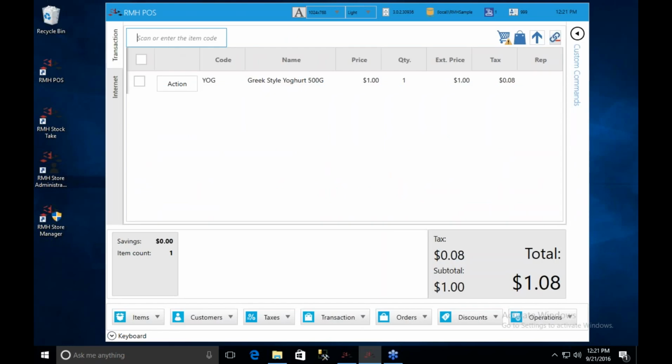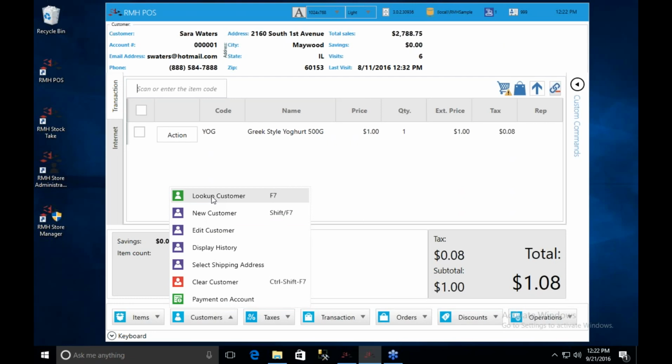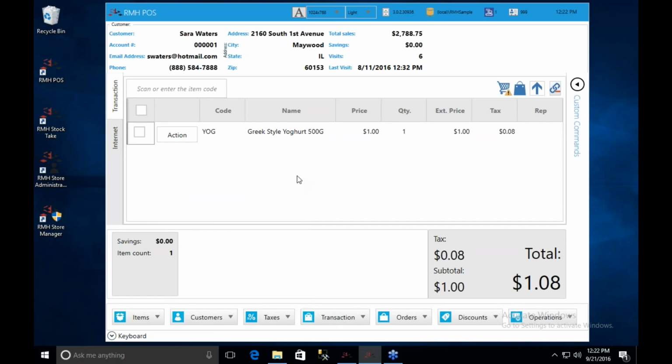So what you could do is, if you've got a customer loyalty card, you can scan their customer loyalty card and bring up that customer by scanning or swiping their loyalty card. If you need to search for a customer, you can do that through either F7 or use the menu to look up a customer. And then you can ring up your transaction.